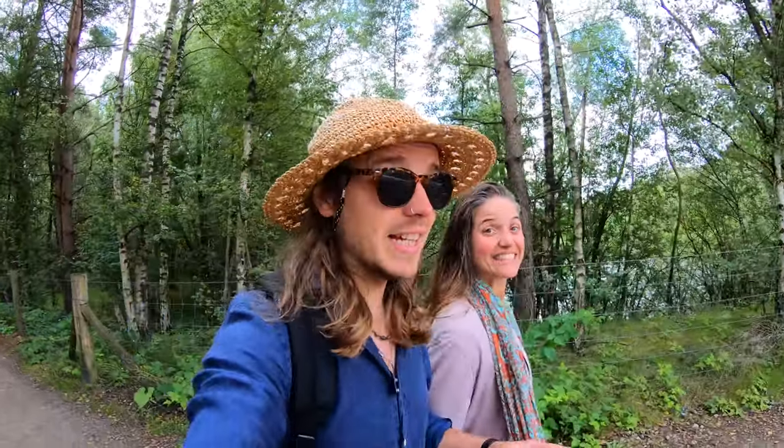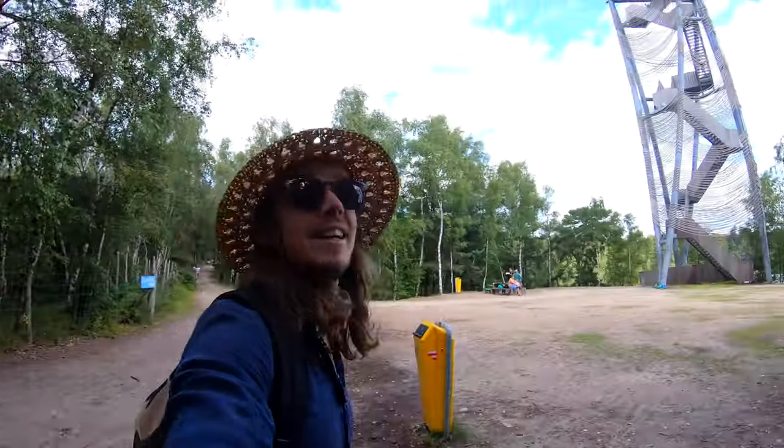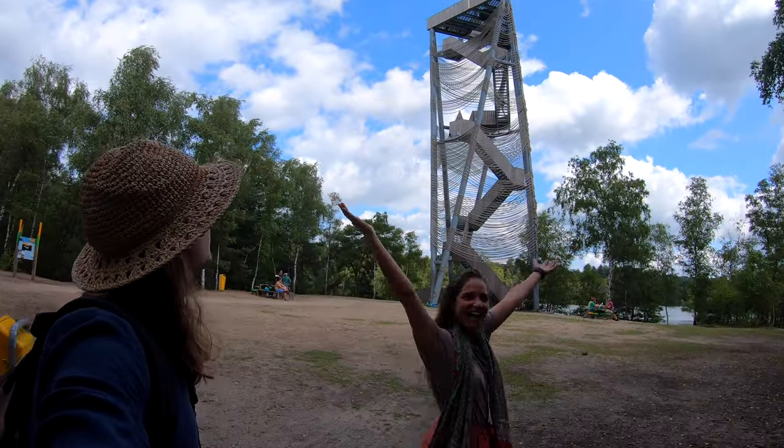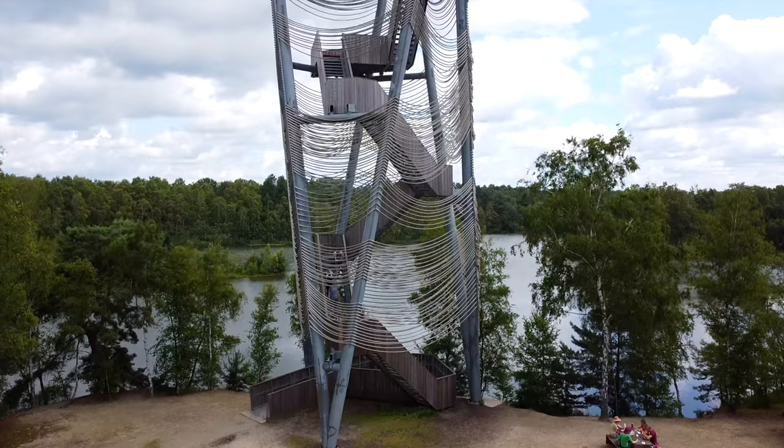Okay, so we're on our way back now, but there's one last really, really cool thing that you can see here in this park, and this is it. I don't know how high it is, but it looks high, and we're gonna climb it now.